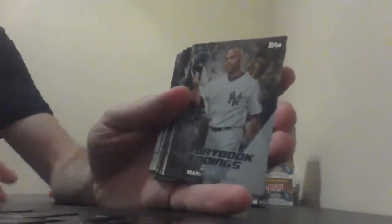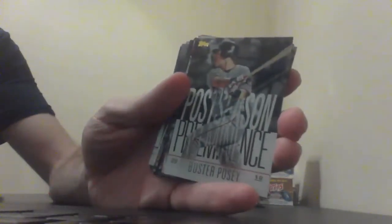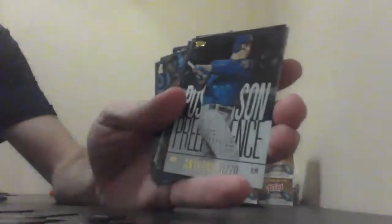Mariano Rivera, Storybook Endings, Pepsi Q and the Yankees. Buster Posey, postseason, San Francisco, Lil Bailey 2. Miguel Sano, Legends in the Making for Minnesota, Tobot 90. Looks like a black parallel, postseason. Anthony Rizzo for the Cubs, Canned Holly.